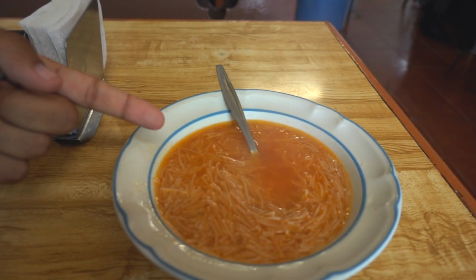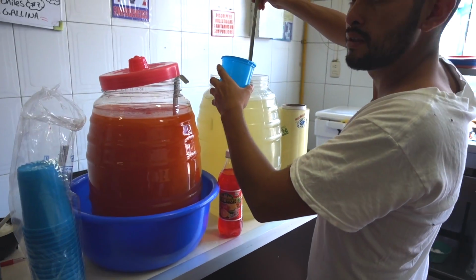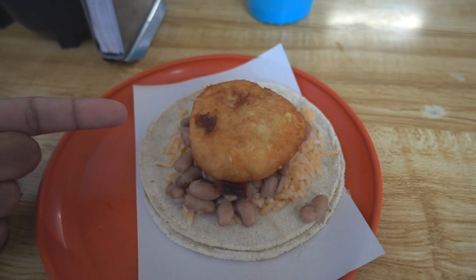Gracias. And they also give you free soup, which I didn't know was part of it. And here I'm getting some fresh lemonade that they make over here. The thing about these restaurants is it literally feels like you're eating at home. All the ingredients are so fresh and it feels like it's been cooked in your home kitchen. This soup is really, really good. It's very frothy, it's got some noodles in it, and a little bit of a tomato sauce feel to it.